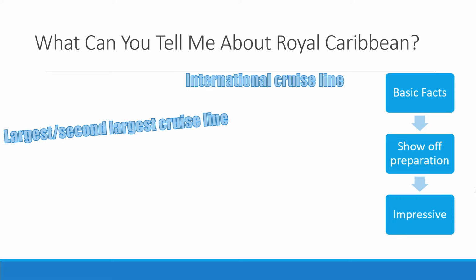Or if you measure it by passenger numbers or you measure it by market share, there's lots of different ways to work out the largest one. So I would make sure you know whether they are currently ranked as the largest or the second largest. They do carry millions and millions of guests. Royal Caribbean is absolutely enormous as a company and is very successful.